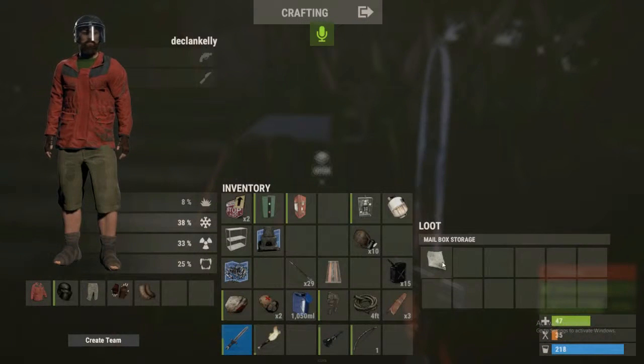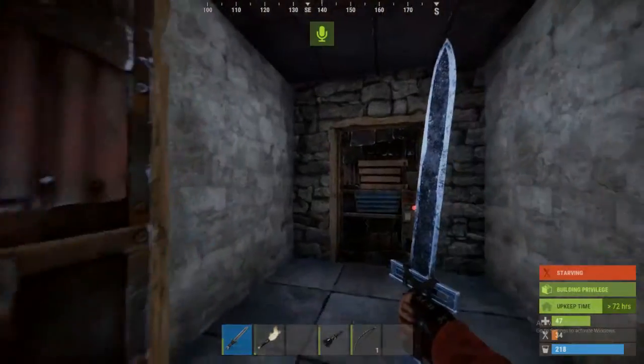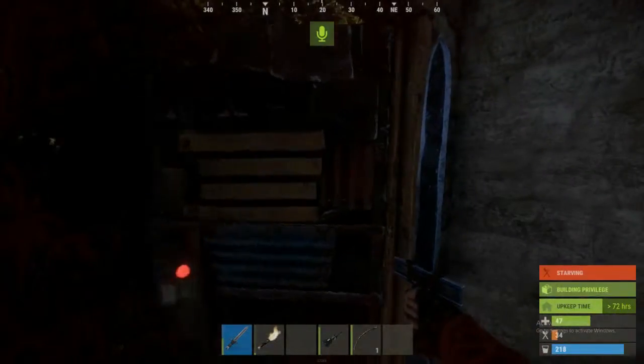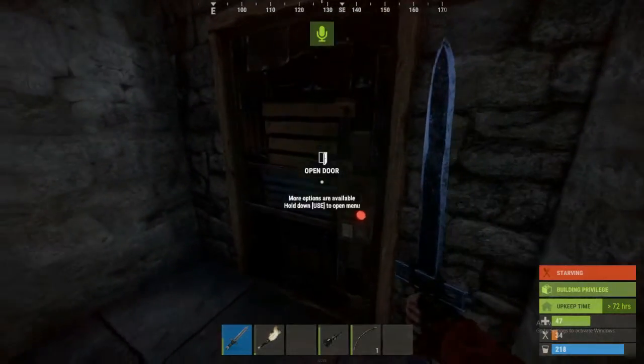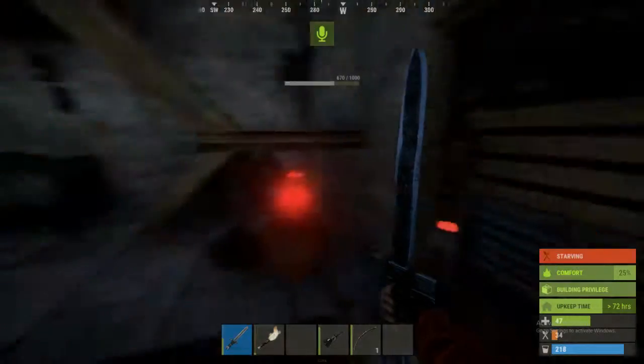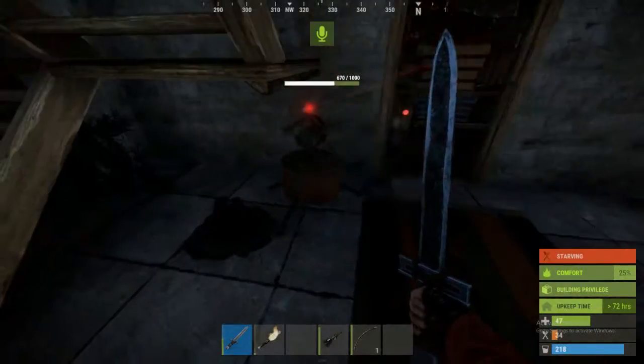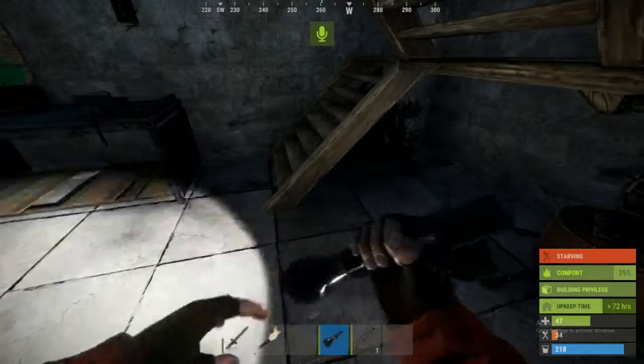Oh, there's a letter. Paul is a bollocks. Smiley face. This is a very secure door. And we have another door just in case. This is our house. Close the door. That's our turret. If it attacks us, in case anybody comes in that wants to cause a fight.